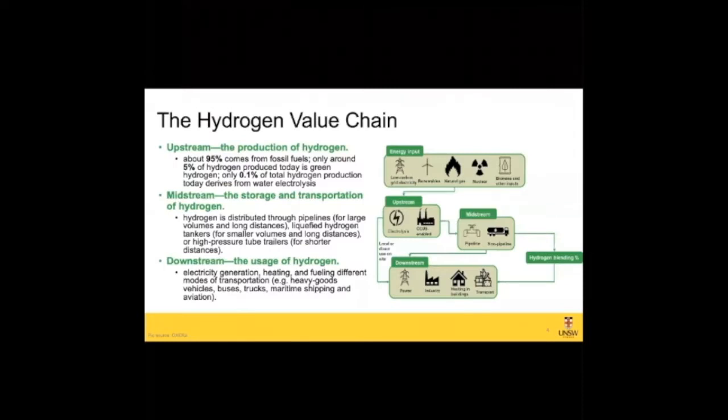The hydrogen value chain can be broadly categorized into 3 parts. In the upstream, it is the production of hydrogen. The large majority of hydrogen produced today, about 95%, comes from the fossil fuels. Around 5% of the hydrogen produced today is green hydrogen. Only 0.1% of the total hydrogen production today derives from water electrolysis, which is the most common method for green hydrogen production using renewable power sources.